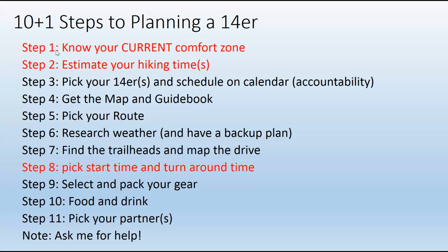So the ones highlighted in red, I think, are actually the most important ones. The first two steps, knowing your comfort zone and estimating your hiking time, is super important. And then you got to pick your 14ers and schedule it, obviously. And then you got to get the right map and guidebook, pick your route, research the weather, and have a backup plan. Find the trailheads and map the drive. Pick your start time and turnaround time, and we'll get into a lot of that and how we're going to hike on Saturday and everything too. Pick your gear, your food, and what you're going to be drinking, and then pick your partners.